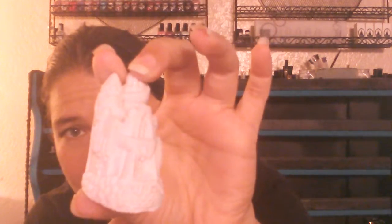And then I got this little castle. The thing that's cool about this is it's actually made out of sand. I have a couple little knickknacks like this that are made out of sand. Years ago when I was in high school, my mom went to Myrtle Beach and she brought me back a little tiny turtle that was made of sand. And I thought it was super cool.